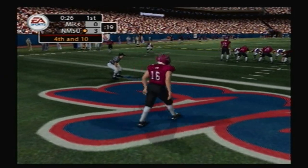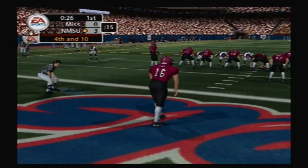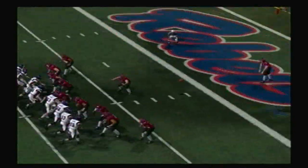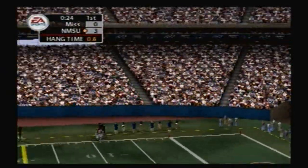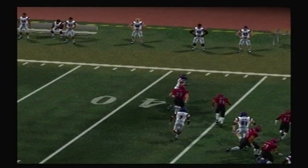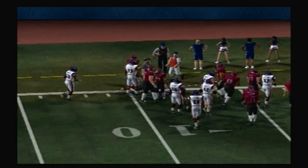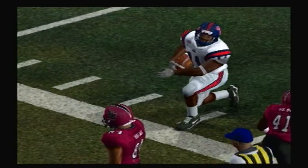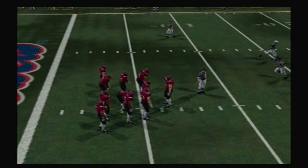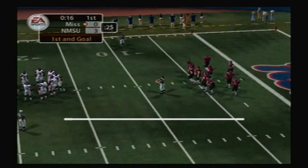They send out the punting unit. Punts the ball away. Number 11 takes it at the 43. The offense comes back on the field, hoping to build off their last drive. They had something going, but were unable to get any points.